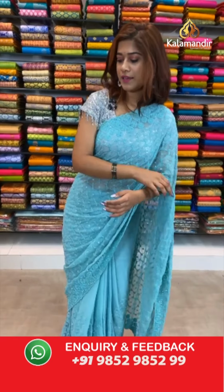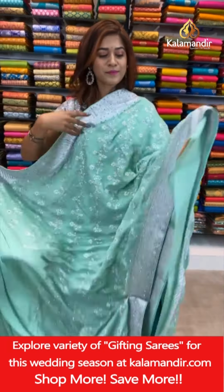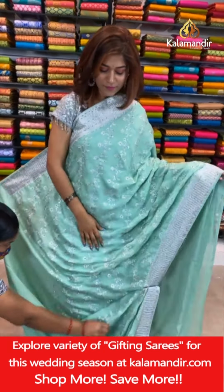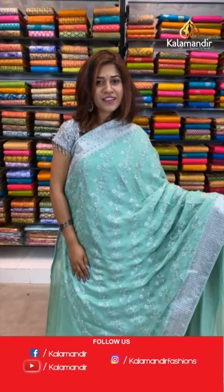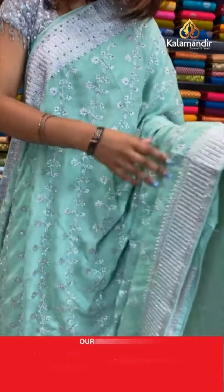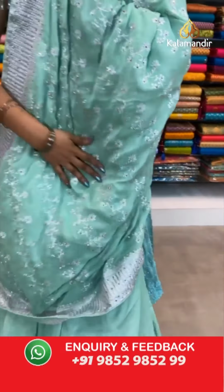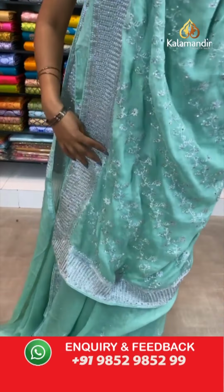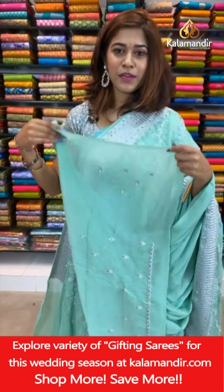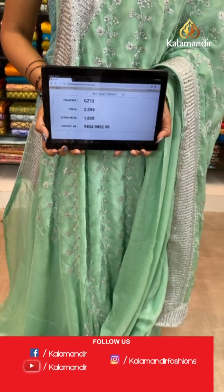So one more color in the saree. Beautiful green, pista green color, and you can definitely see the work. Similar pattern, like I've shown already almost 5 colors to you. Heavy pallu, and then this is the blouse piece, similar plain color. The code is CZ12, offer price 1820 rupees.